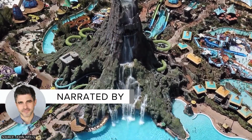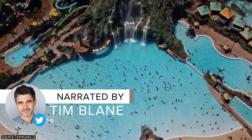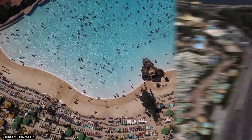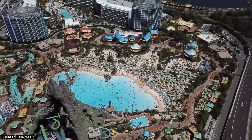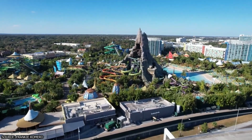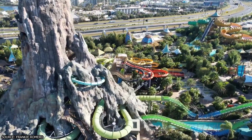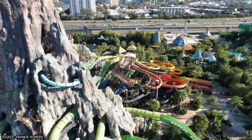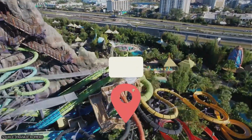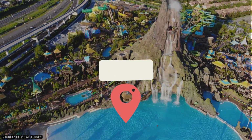If you're planning to visit Universal Orlando Resort during your next family vacation, you'll want to spend at least a day or so at Universal's marvelous South Seas-inspired water theme park, Volcano Bay. This tropical oasis features 4 themed areas inspired by the Pacific Islands. Each has its own unique vibe while offering a nice mix of both thrilling and relaxing experiences that everyone in your party will appreciate. Keep watching to learn about the very best rides at Volcano Bay, Universal Orlando.